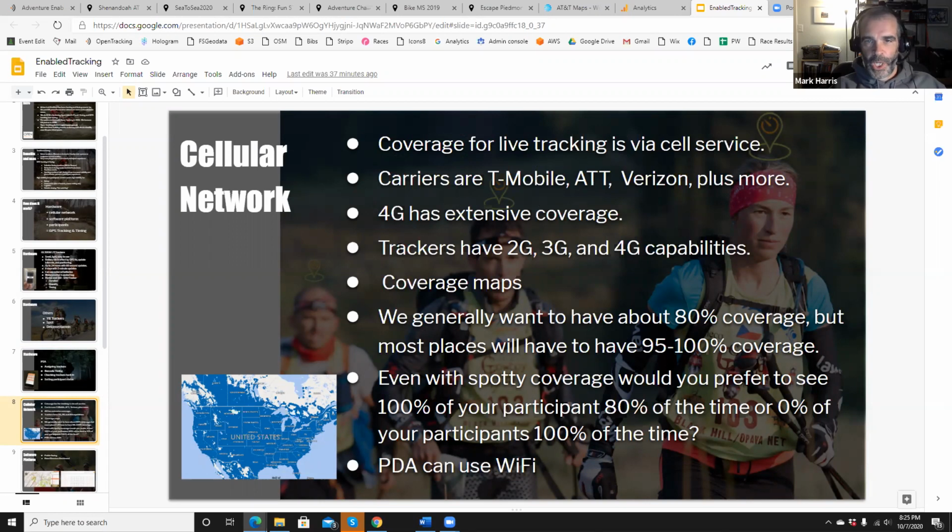Mainly we use 4G. Everyone's got rid of 2G. Actually, interestingly enough, in the US, it's still very prevalent in the UK. And it's actually extremely great on battery life. 3G is horrible for battery life, and it'll suck it down immediately. And 4G has some additional capabilities that really help us.